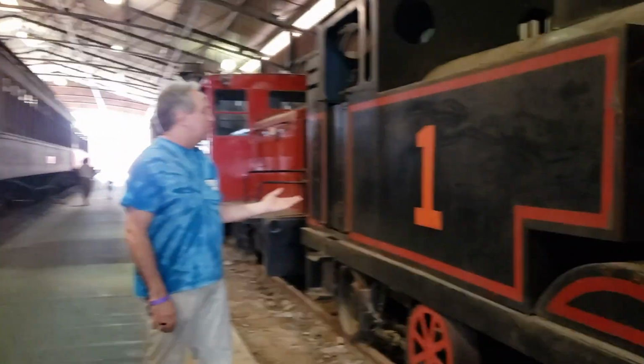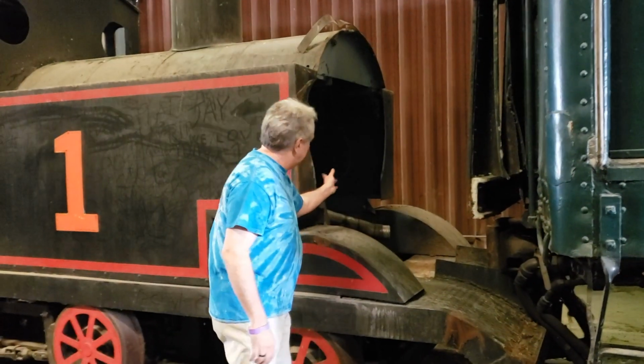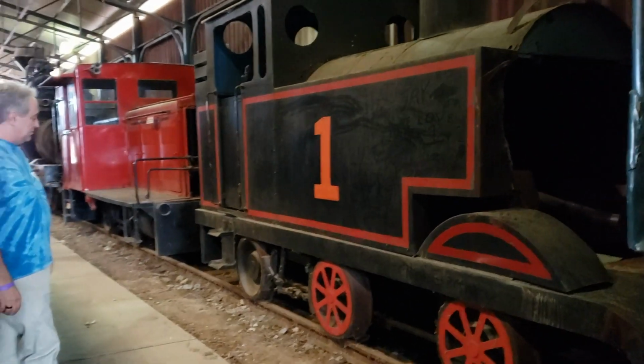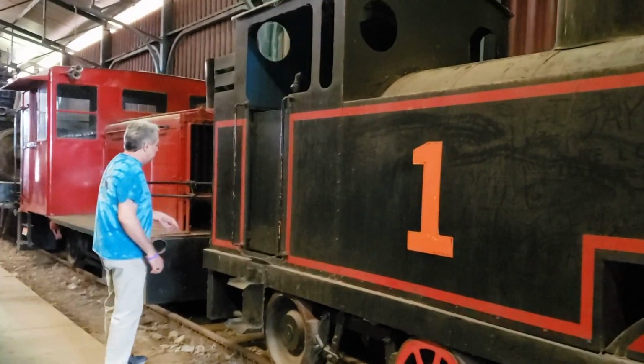They got the colors wrong. Change the colors, fix the face, put the face back on, and then we have a very famous train. How many of you can name this train? I'll give you a hint, should be blue.